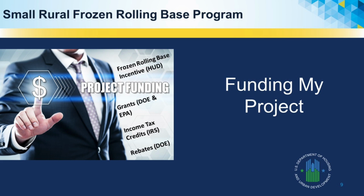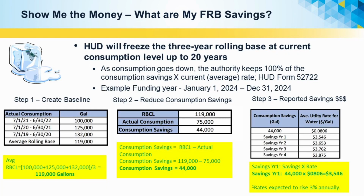Let's talk about some opportunities. I like to call this slide, Show Me the Money. Let's take a deeper dive into how the savings are generated in the SR-FRB program, in particular, the frozen rolling base incentive. Recall in previous slides, we said that you needed to sign up for the SR-FRB and establish a baseline. As an SR-FRB participant, when your consumption goes down because of the improvements you made, for example, water-efficient toilets, low-flow shower heads, and bathroom fixtures, your PHA gets to keep 100% of the savings as part of its operating subsidy eligibility.